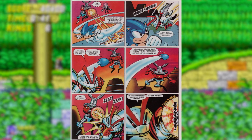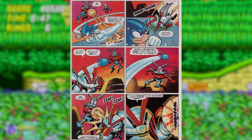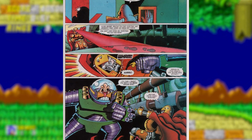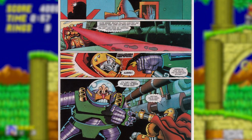Shortfuse does prove useful in the struggle by freeing freedom fighter Johnny Lightfoot after he's been roboticized by Brutus. As it turns out, neither Shortfuse nor Sonic is responsible for ending Brutus's onslaught, but Dr. Robotnik is. Like I said, check the video if you want to know more about that.